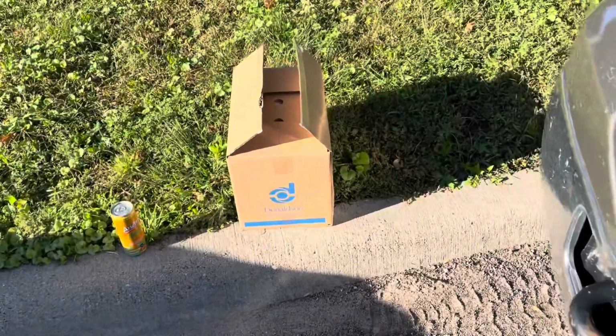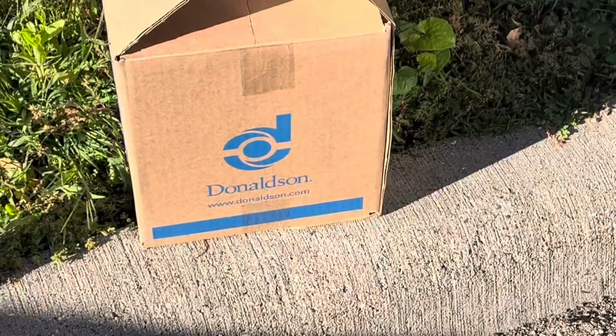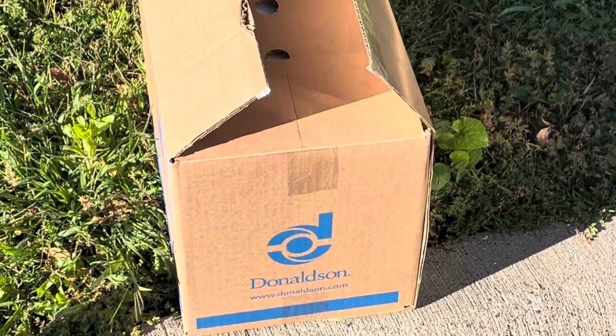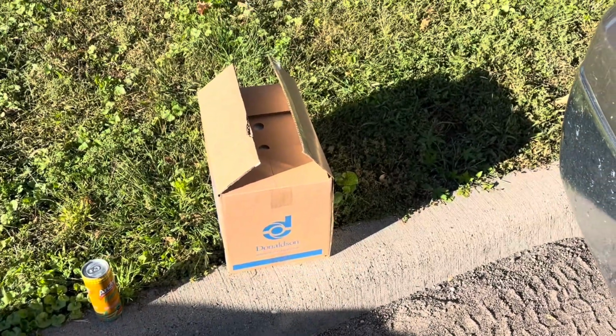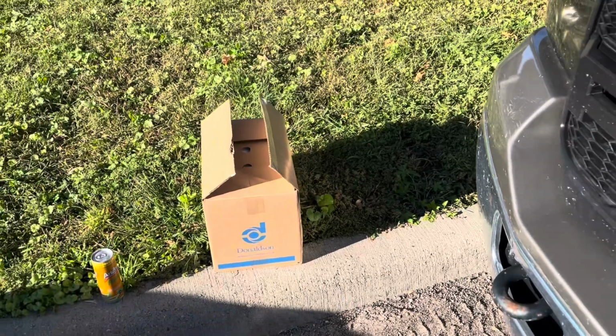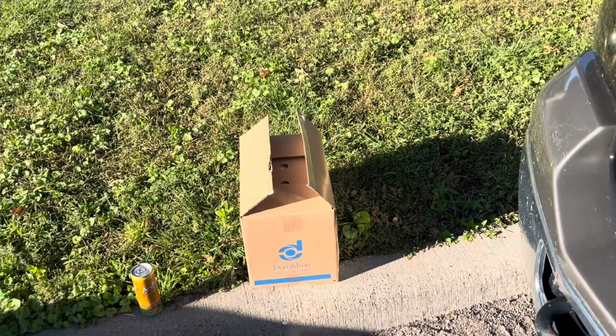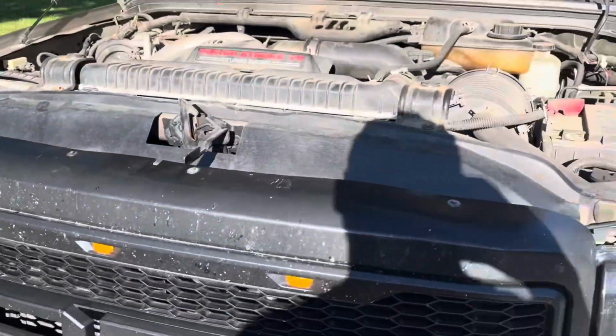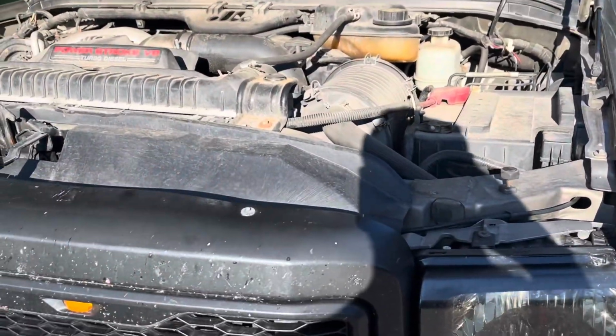Now, when you order off of AMSOIL, they give you this Donaldson brand. Never heard of it, but we're just going to go with it because, like I said, it's an air filter. It looks brand new and it's clean, so we're just going to roll with it. I'm kind of curious what the old one actually looks like when we pull it out.